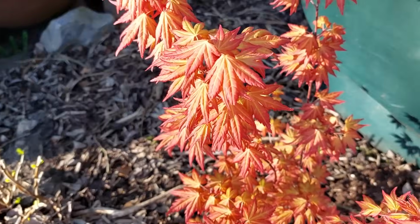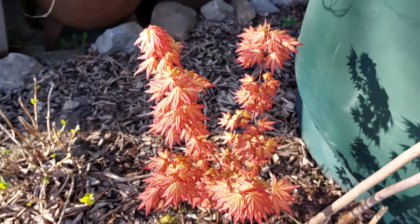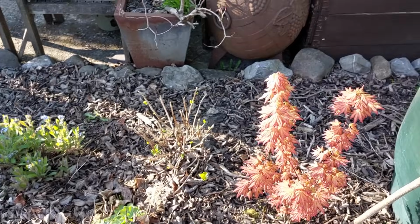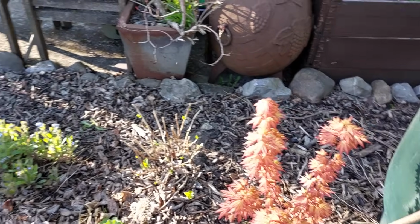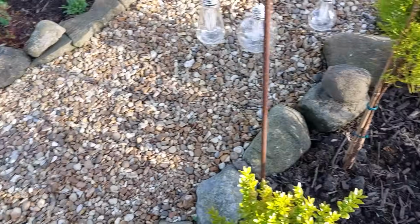Can you see the colour? Is it picking it out? It really is vibrant, it's beautiful. So next to it I've got a hydrangea. Now we are in the north of England, so all our hydrangeas are very behind.